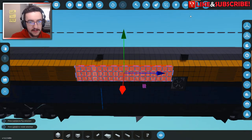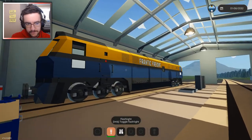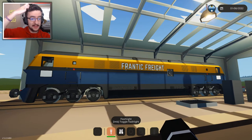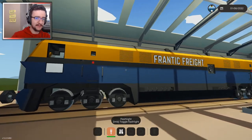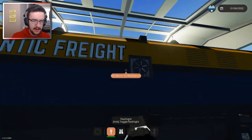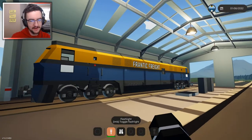There. Okay, it goes there, doesn't it? Yes. Merge. Go. All right. Does that look okay, guys? What do you think? Frantic Freight on this side, and the other side also says Frantic Freight, but the other way around. Yeah, that works. They're not in the same place, because obviously the fans and stuff are in different places.